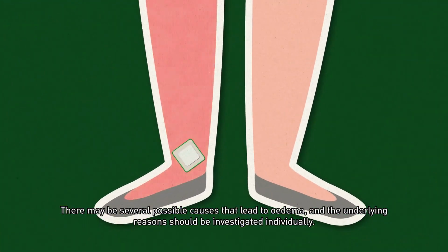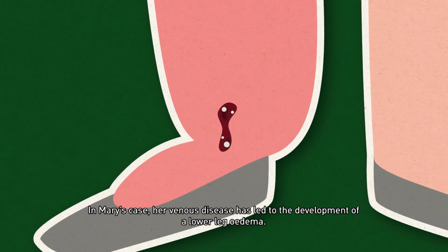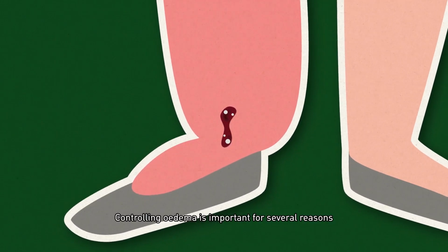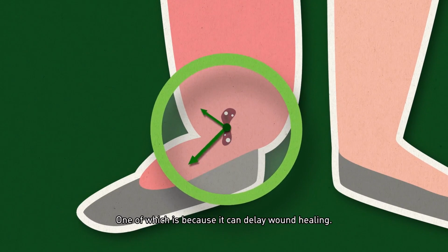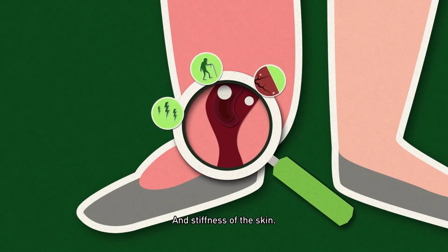There may be several possible causes that lead to edema, and the underlying reasons should be investigated individually. In Mary's case, her venous disease has led to the development of a lower leg edema. Controlling edema is important for several reasons, one of which is because it can delay wound healing. Edema can also cause complications, such as pain, mobility problems, and stiffness of the skin.